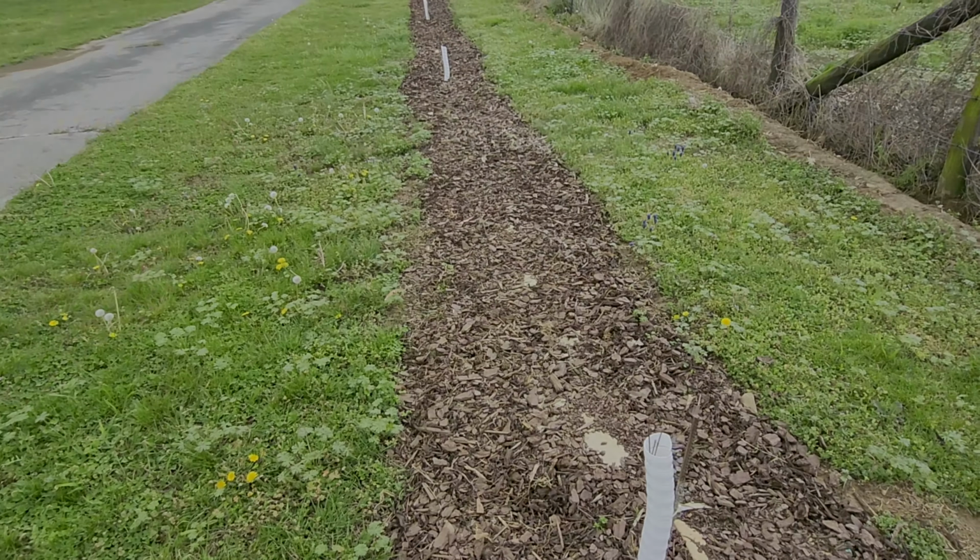But let me show you this. That's my lilac we planted right when we moved in. That's looking pretty good if we can get the herbicide drift to skip it this year.